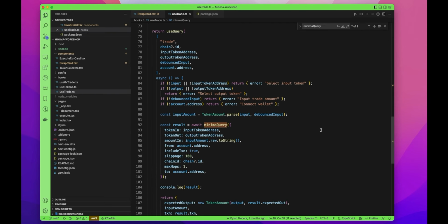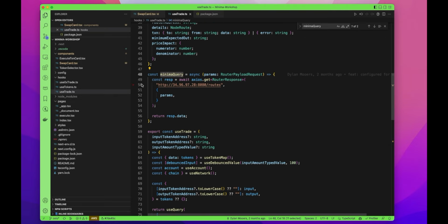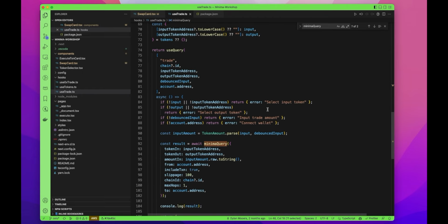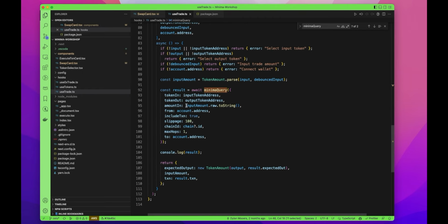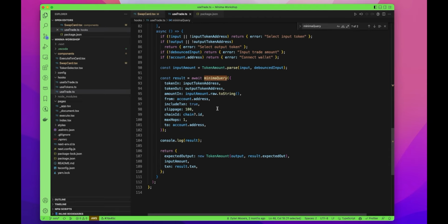So the important hook that we will see is the use trade hook. It is just having a query. So this is the Minima path, and then we just send the params. These params are exactly the same that we have seen in the Postman. So we give the input and the output token addresses, which in our case in Postman it was CUSD and Celo, and we will say how much amount we want to do the swap, and we also include similar things that we did in the Postman, like include transaction, and also important thing is the chain and number of hops.